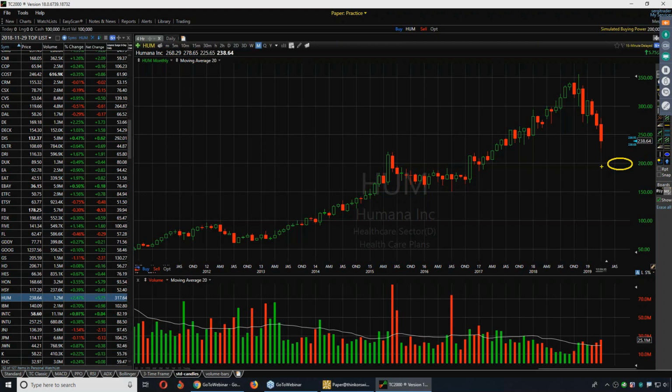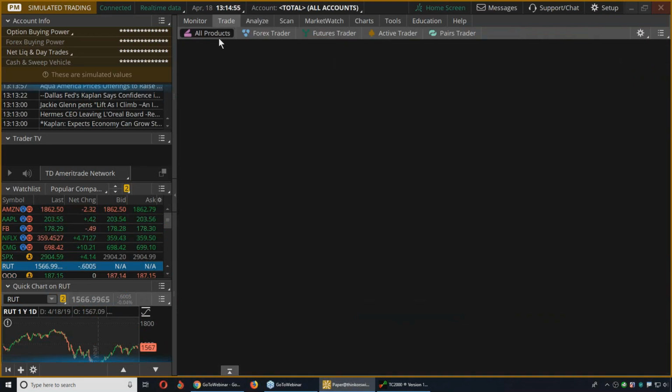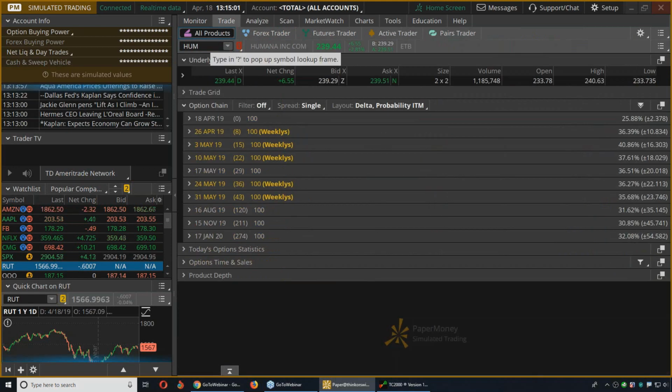So here's how this works, and it's by the premise of trading options. I'll just show you a very quick example. If we go to Humana, this is the Thinkorswim platform, you choose the date. This is the difference with options: you have the amount of time, or dates, right?